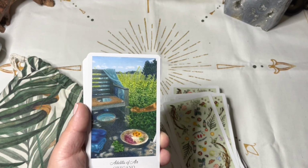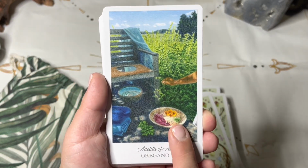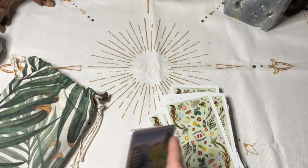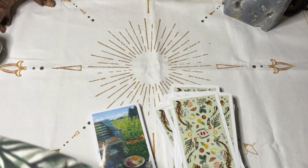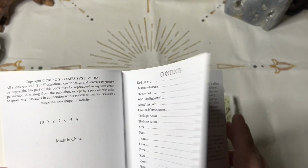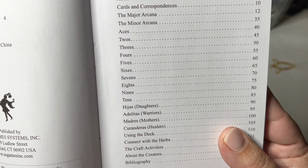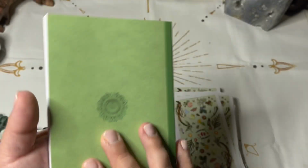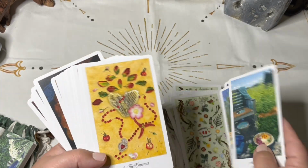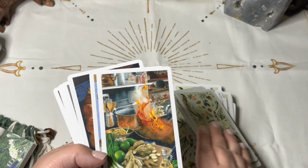So we have the hijas, which are the daughters, which are the pages. Then we have the adelitas, which are the knights and warriors. Then we have the madres, which are the mothers. And then we have the curanderas, which now I'm forgetting the literal translation of curandera. But anyway, we're chatting. Okay. So you have hijas, which are daughters, adelitas, which are warriors, madres, which are mothers, and curanderas, which are healers. And they're more like grandmother figures.